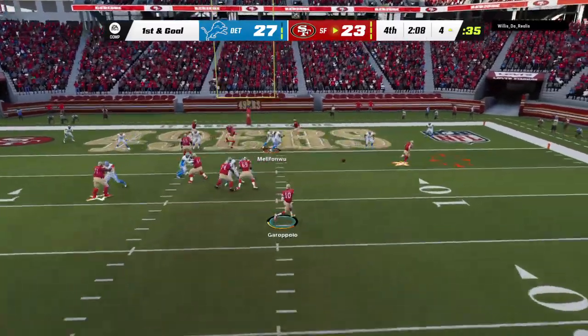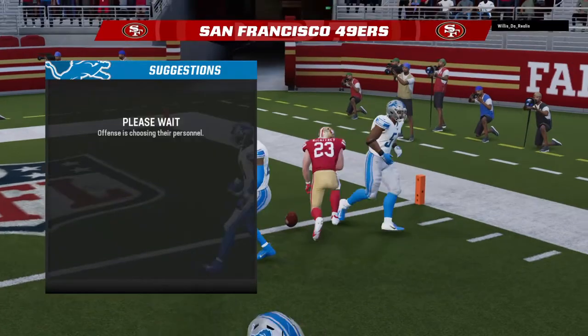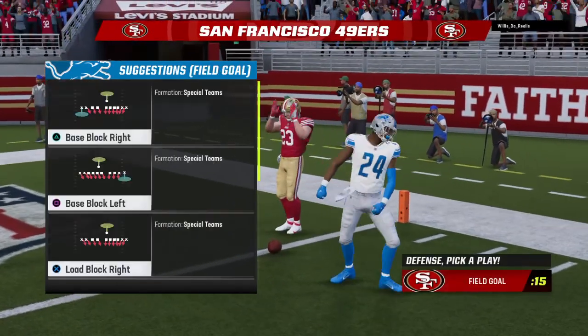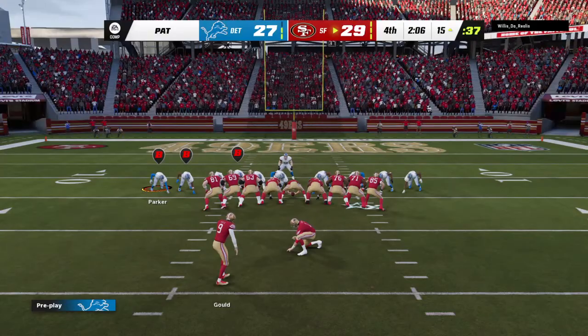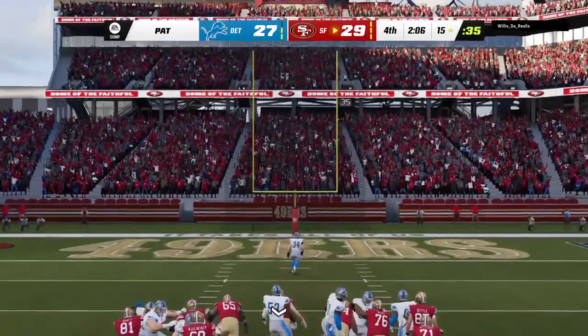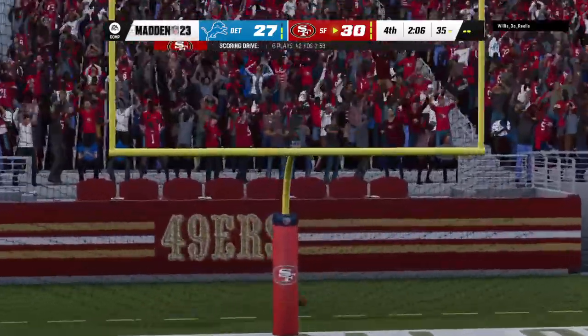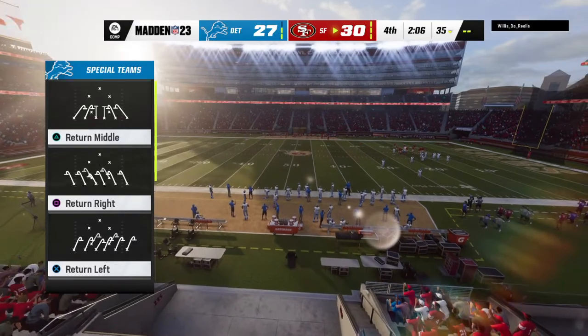Garoppolo rolling to his right. And he's got it. Touchdown, 49ers. Christian McCaffrey from 4 yards out. And the Niners answer back with a touchdown of their own to take a 4th quarter lead. Gould able to tack on the extra point, and that gives them a 3-point lead.